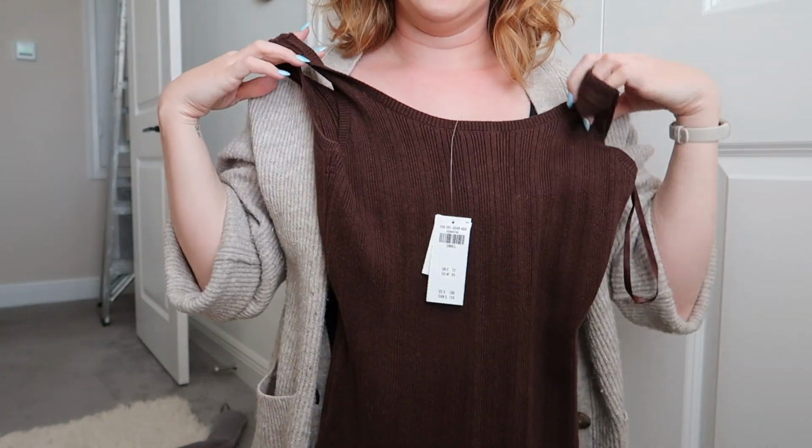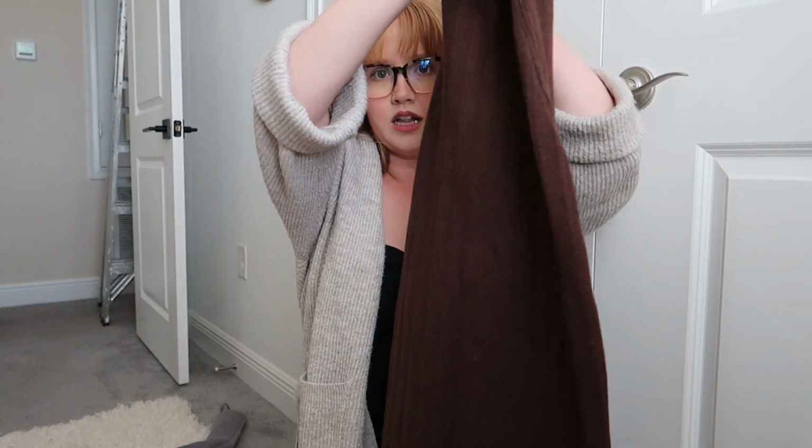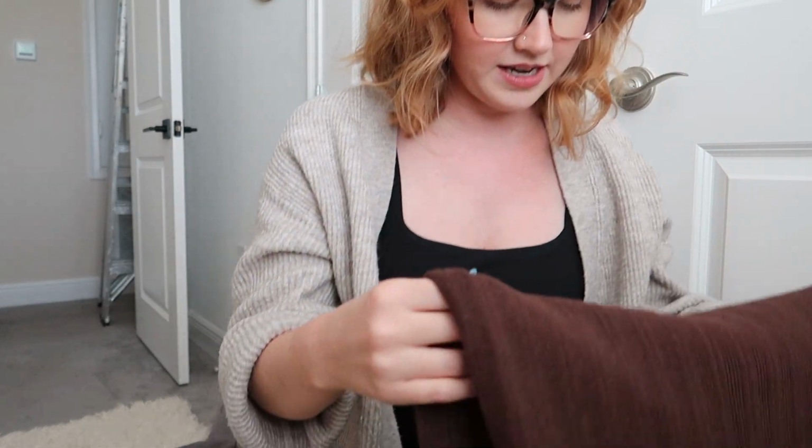but again, super comfy. I can pair it with a cardigan, a blazer, wear it without anything, wear it with a button-up shirt, you name it. I feel like it's a pretty universal neutral color outfit, so I picked up that.